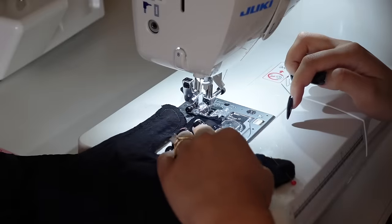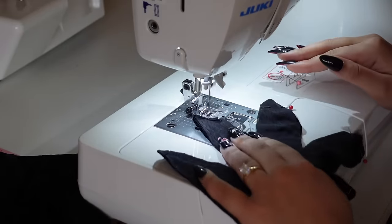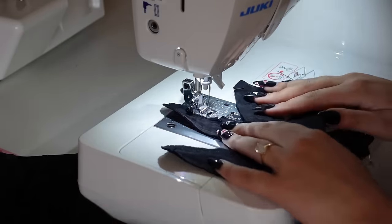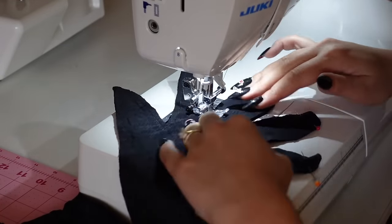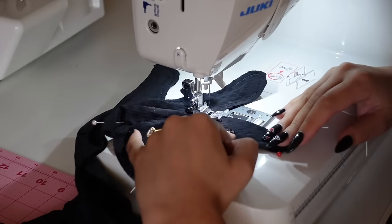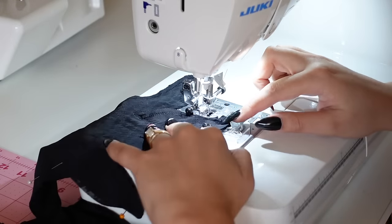You gotta make sure you're following the curve and you wanna use 1/4 inch seam allowance or even less. Like when I got to in between the fingers, I went all the way down to like 1/8 of an inch seam allowance so that it could actually fit around my fingers. But yeah, go really slowly. This is actually super satisfying.